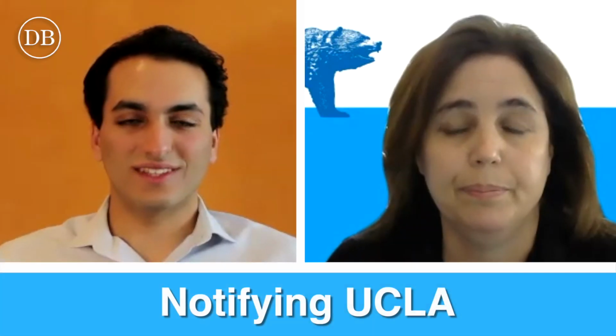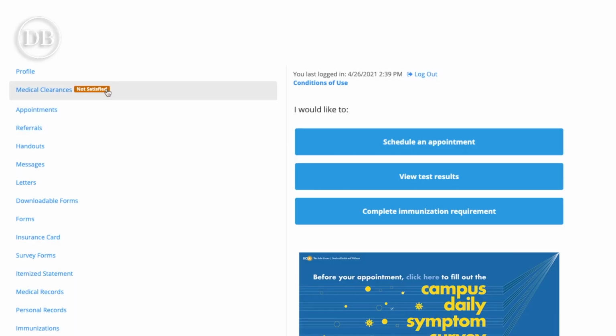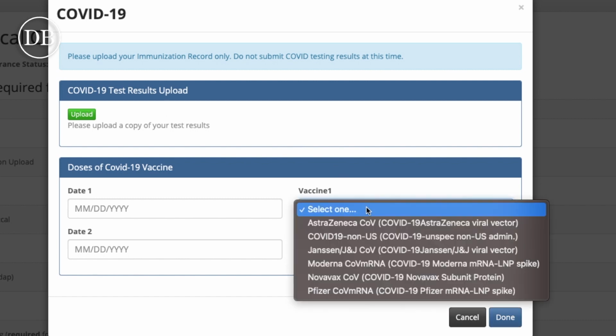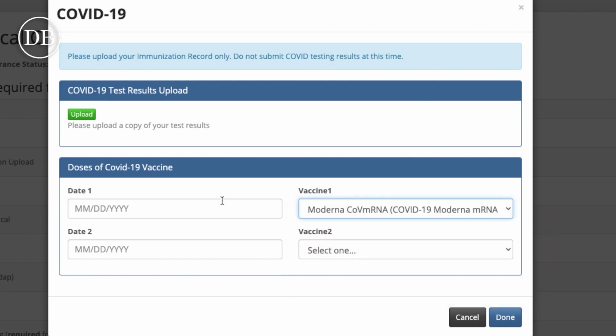How should students notify the Ashe Center that they got the vaccination? The best way to notify us is logging into the patient portal and go to your medical clearances page. That tab includes the opportunity to upload your COVID vaccine. It's a very simple button. You just click, use the drop-down list, and if you were vaccinated out of the country, there's an option for you to choose COVID-19 non-US. So we want everything that you've done from wherever you've done it. We are accepting vaccines from other countries if you were vaccinated abroad.